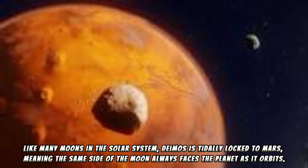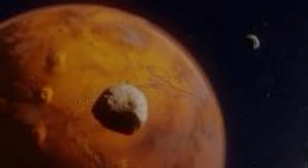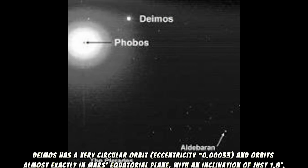Like many moons in the solar system, Deimos is tidally locked to Mars, meaning the same side of the moon always faces the planet as it orbits. Deimos has a very circular orbit, eccentricity 0.00033, and orbits almost exactly in Mars' equatorial plane, with an inclination of just 1.8 degrees.